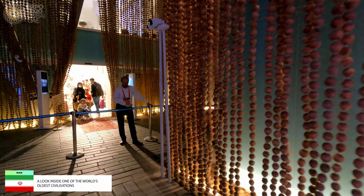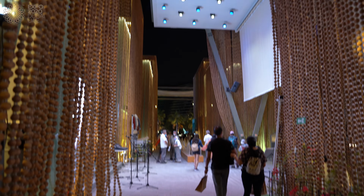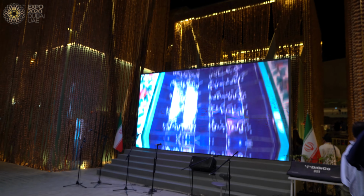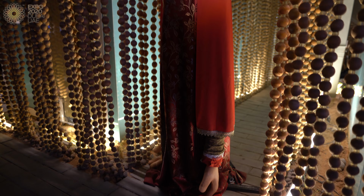Inspired by many tales in the classic book 1001 Nights, the Islamic Republic of Iran Pavilion is a collection of 13 box-like blue buildings of various sizes, each of them housed within a curtain of hanging bronze-colored balls. These curtain structures surround each building on all 4 sides, and they are made from long strands of clay beads.